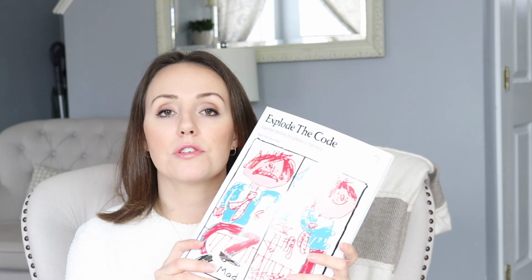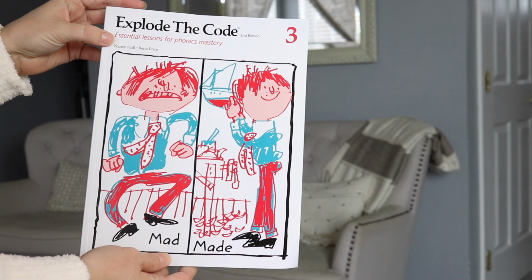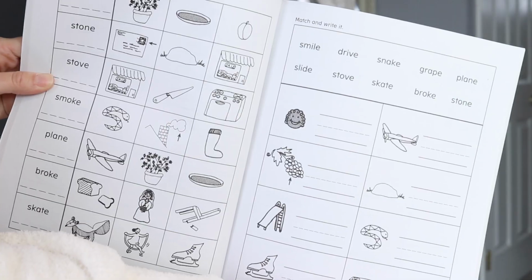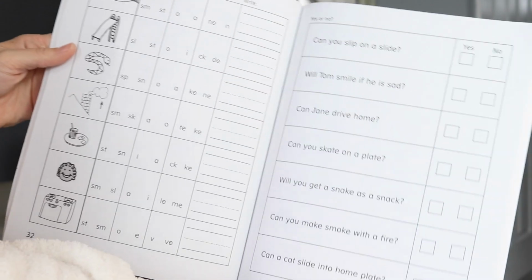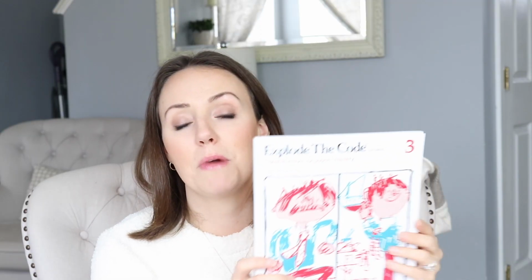And this is just an extra little bonus curriculum that I have for my first grader. This is Explode the Code, Essential Lessons for Phonics Mastery. She's gone through several of these books already. She's on level 3. She's even worked some in level 4. This is just reiterating some of those phonics skills they're learning in language arts at this level. Probably my favorite thing about this is that she can do it herself. She doesn't need my help with it at all.